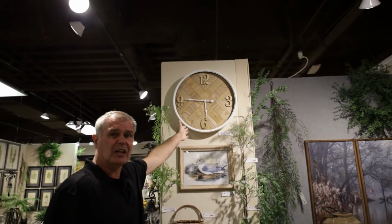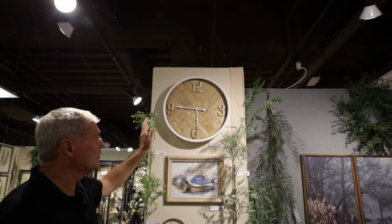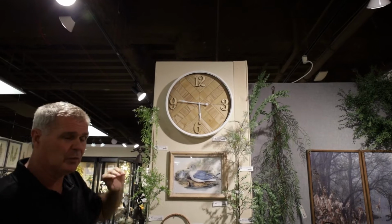But to make it look and appear a little more modern, they put a high gloss metal frame around it. But I like the inlaid artwork in there with the wood pieces.